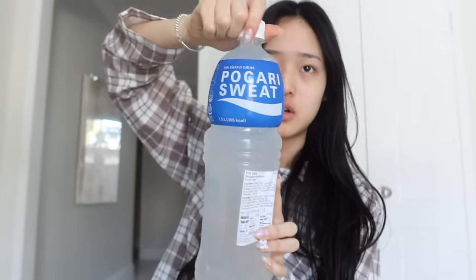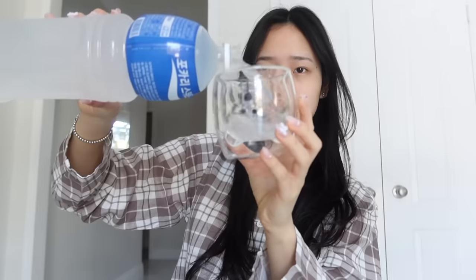For my drink, I'm having pukkari. This cup is so cute. If you watched my Timu haul, you will remember it.